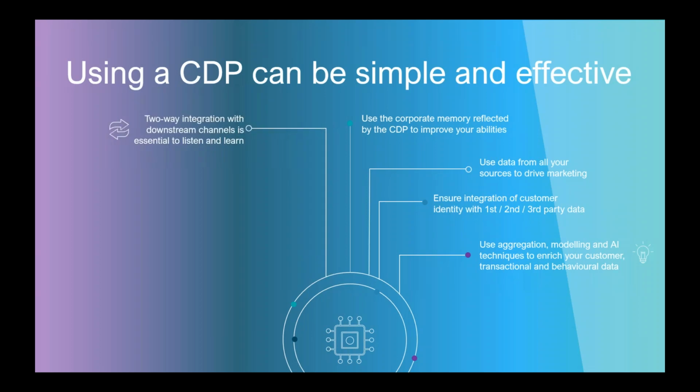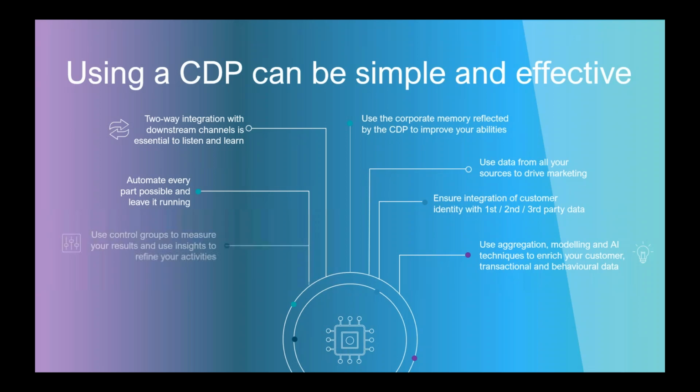Use that integrated with your downstream channels, so you're listening as well as communicating, you're receiving results back, and automate every part that you possibly can so that you have the maximum time in your marketing team to improve the marketing machinery, to make a better job for your organization communicating with your customers. And of course, you must use control groups to allow you to accurately measure the uplift achieved by your marketing activity.